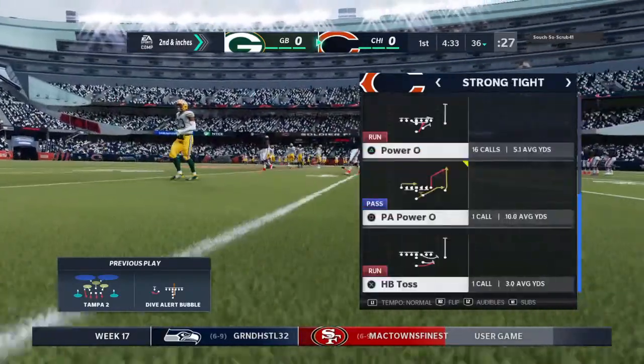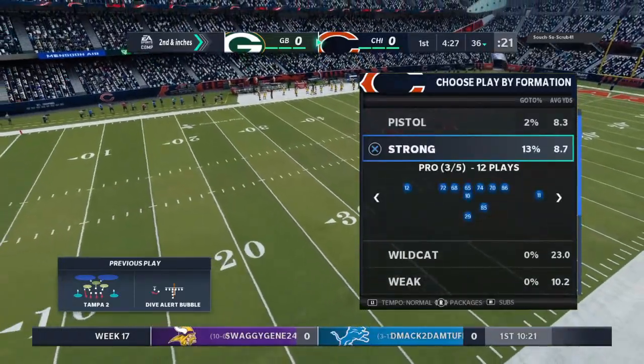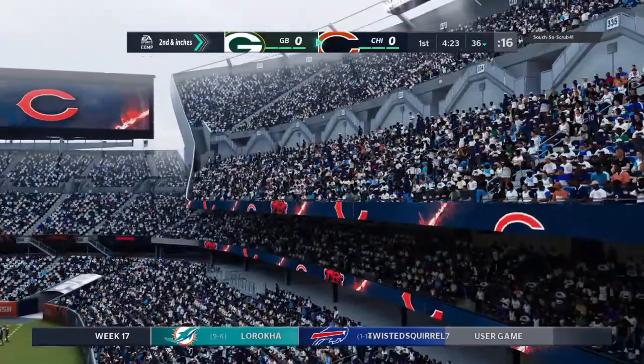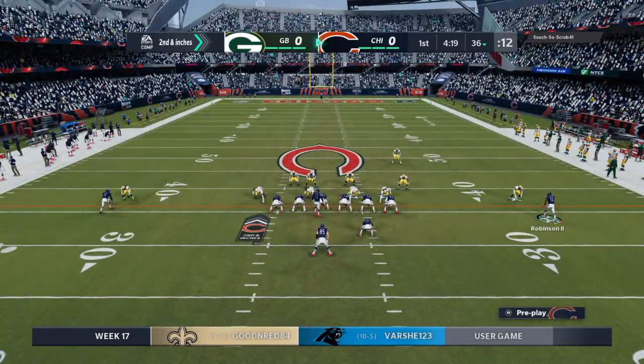And you know you need good blocking up front in order to gain yardage, but every one of these RPOs, if you do it right and they look the same, whether it's handed off inside or the quarterback keeps it, that allows you to fool the defense so often. And in this case, fooled them with the inside run. A good position to be in here, 2nd and inches.